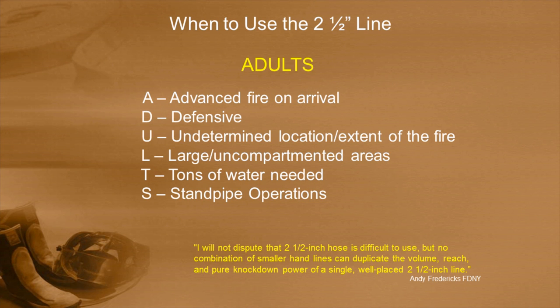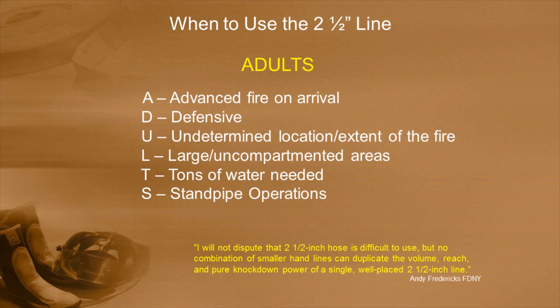When do we use the 2.5-inch line? I think this is great because it's as true today as when it was written, okay? Advanced fire on arrival. You pull up, it's coming out the front door, it's coming out the front windows, it's going to town on you. We talked about the defensive mode. Undetermined location, extent of fire. You have a 7,000 square foot house. You pull up and fire is coming out of some of the attic vents on one portion of the roof.